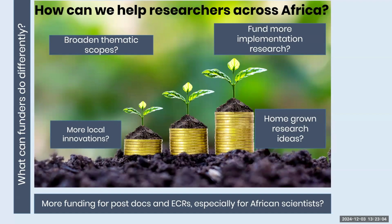For example, stillbirths have much less funding. Can funders consider that? Can we fund more implementation research that is critical and particularly useful in the African setting? Can we allow more local innovations and more homegrown research ideas? So by this, I mean, could funders allow the kind of approach where the African scientists are generating ideas, and then the funders buy into this, rather than usually the other way around? The funders bring out the ideas and then we respond to the RFP, even when it may not be the particular topic that we wanted to do. But more local innovations allowed, those African generated ideas, and again, funding from Africans for Africa.